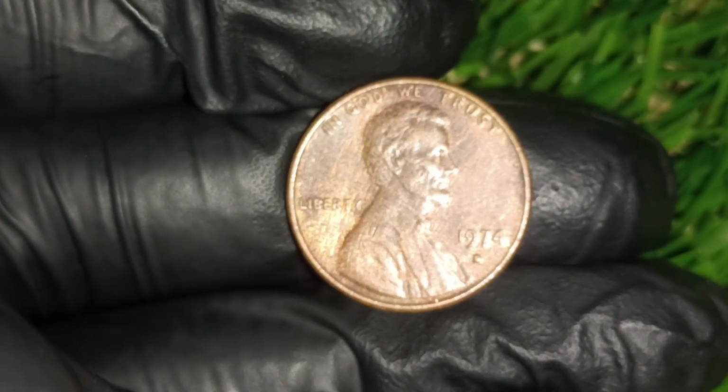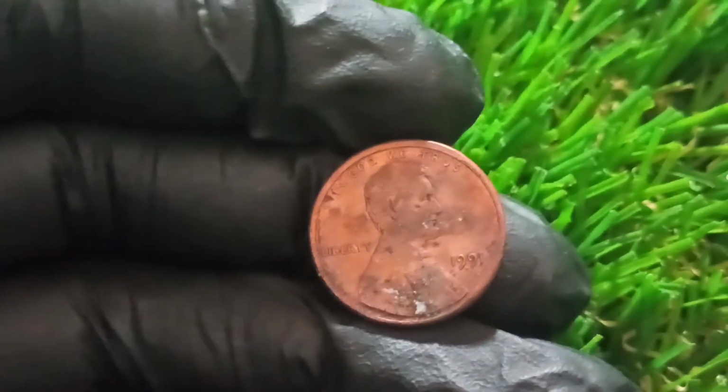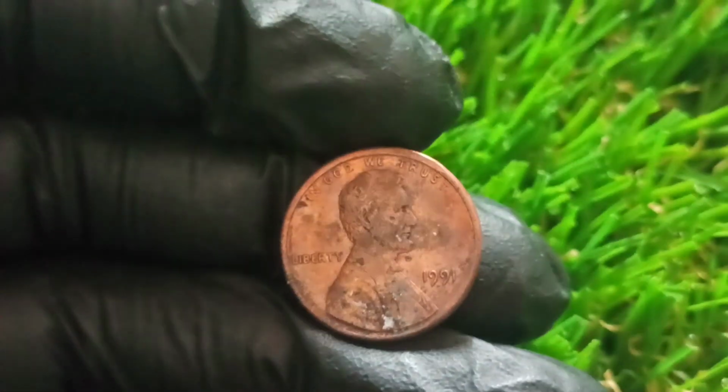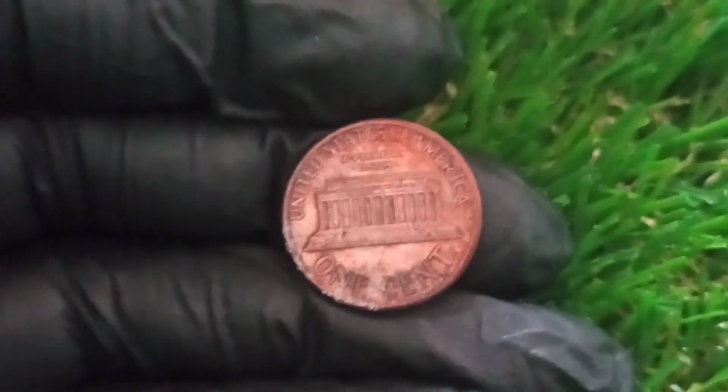Last 1991 1-cent USA coin, where we uncover the secrets behind the most fascinating, mysterious, and outrageously valuable coins ever produced by the United States Mint.